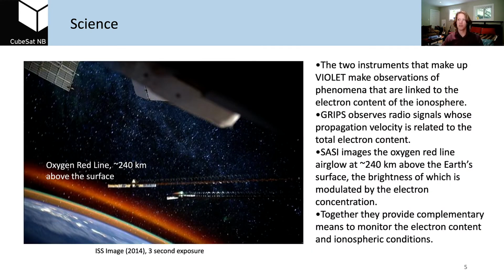These two instruments will be making observations of phenomena that are linked to the electron content of the ionosphere. GRIPS will be observing radio signals whose propagation velocity is related directly to the electron content, and SASI will be taking images of the oxygen redline airglow at approximately 240 kilometers above the Earth's surface, and the brightness of this airglow is modulated by the electron concentration. So together they provide complementary means to monitor electron content and ionospheric positions.